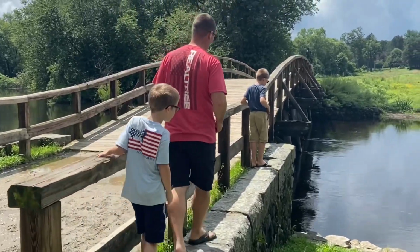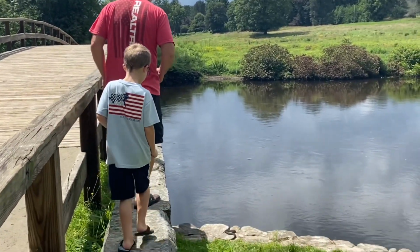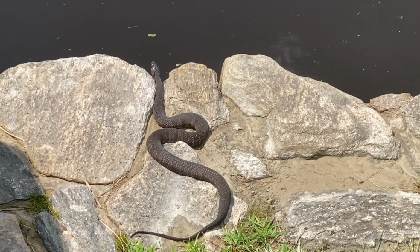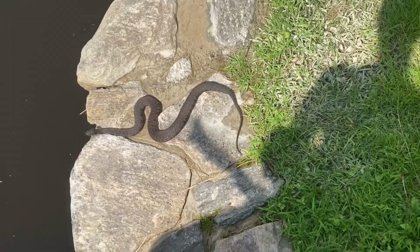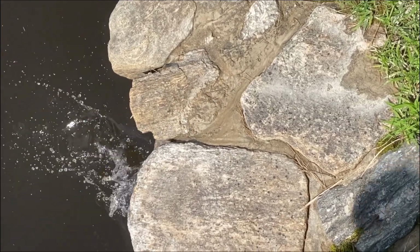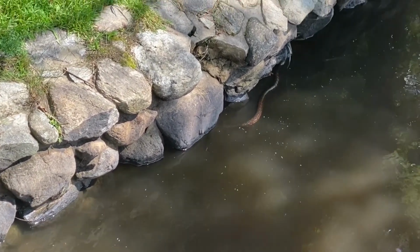Guess what we found? This is called a water moccasin, a venomous viper. His bite is extremely venomous to humans. I guess that goes to show that cannons and muskets weren't the only threats to soldiers in the Revolutionary War.